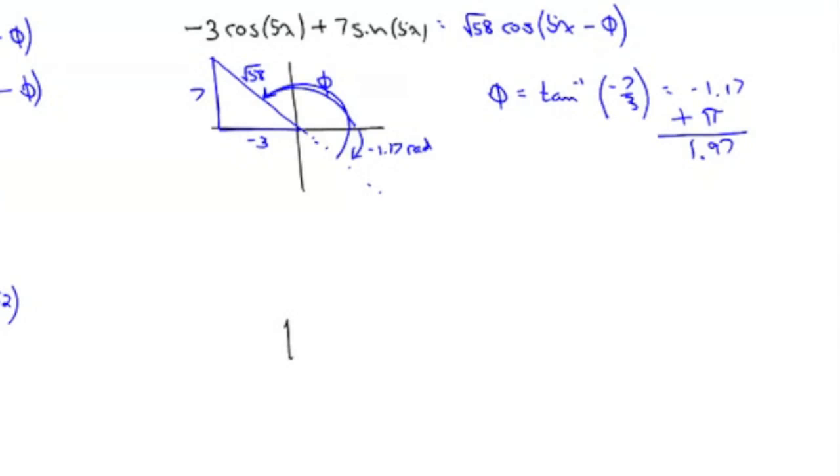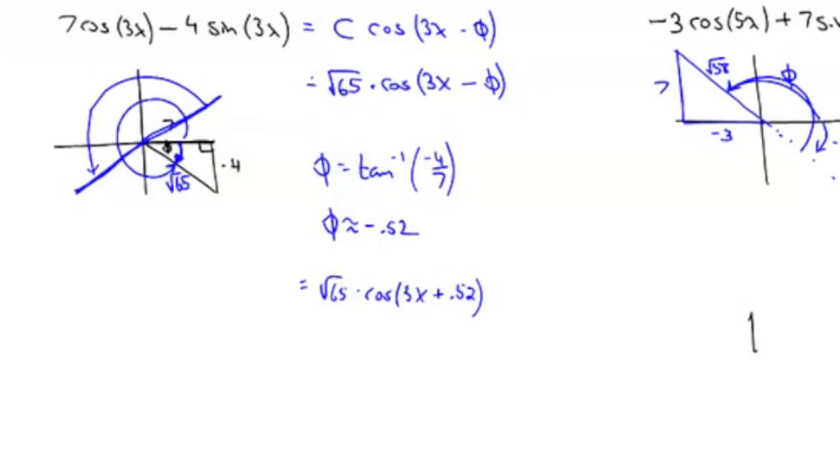Which is 1.97. So the proper one would be square root of 58 cosine 5x minus 1.97. Is there supposed to be radians? Radians, yeah. There's a problem with us. Negative 66.69 degrees, which is negative 1.17 radians. If you do it in degrees, I'll understand it because there's a big difference between the radian and the degree.